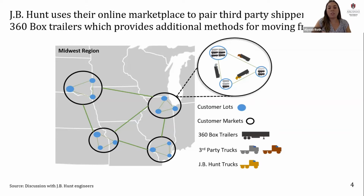So this map on the screen is meant to show how this process works throughout the US. Each trailer is transported by either JB Hunt or third-party trucks, which is shown by the different truck colors. Those 360 box trailers are staged at different customer lots across the country, shown by the blue dots, and multiple customer lots together make up a single market, as shown by those black circles. These markets typically enclose small, densely populated parts of the country, such as Chicago or Dallas, or larger, less populated locations like the entire state of Wyoming. And finally, a large group of markets in one geographic area of the country is a region, with the map shown here showing the Midwest region.